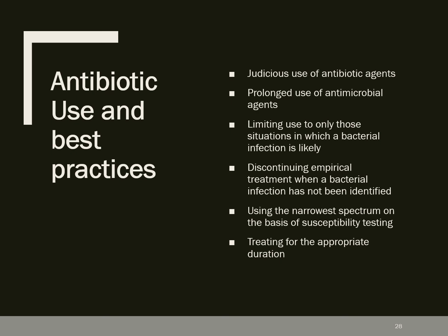He's resistant to a lot of different antimicrobials. Also, third one, limiting use to only those situations in which a bacterial infection is likely. If you suspect the baby has a viral infection, an antibiotic's not going to do anything. So you really got to identify what kind of pathogen it is.